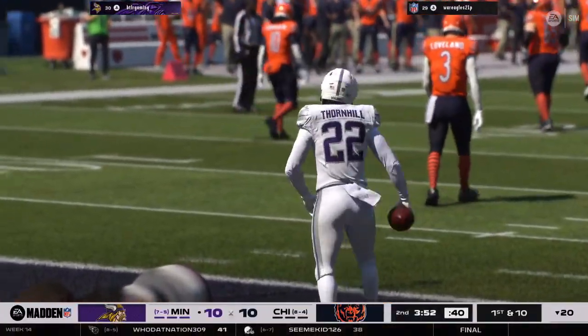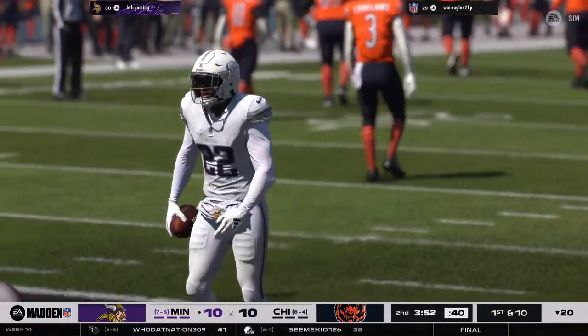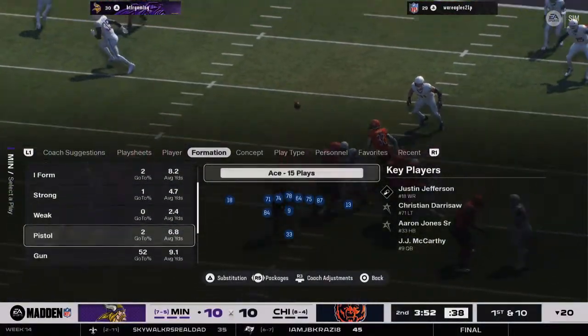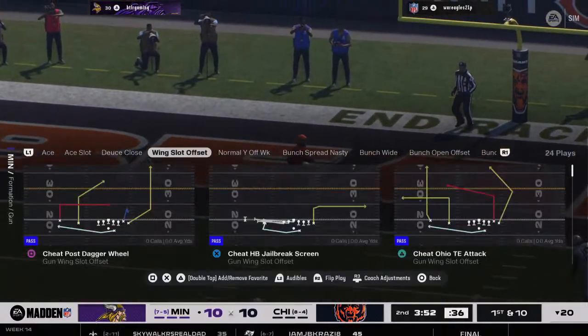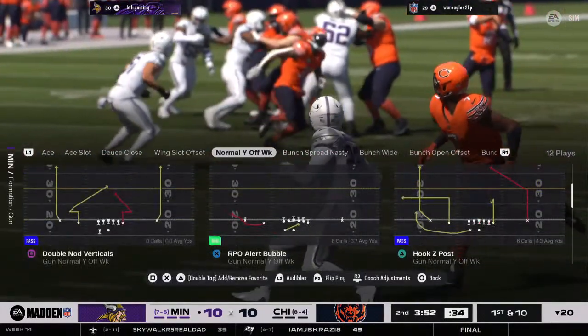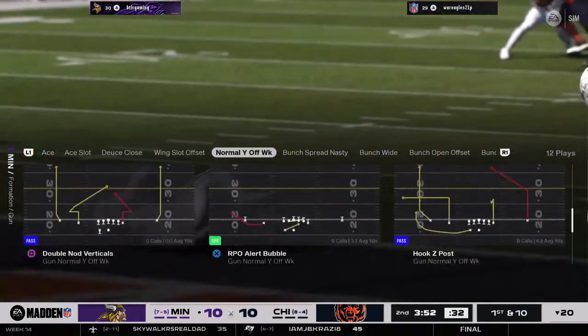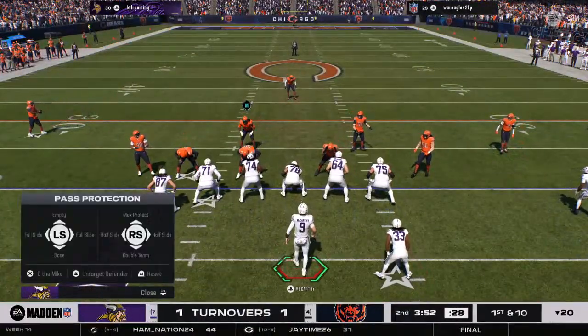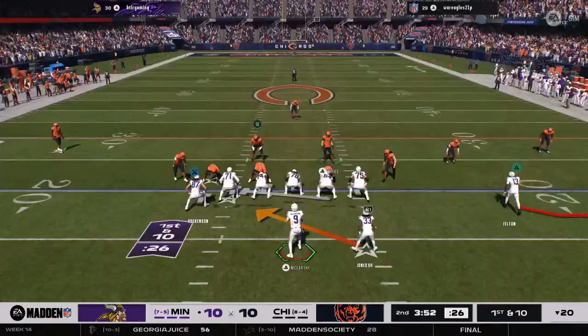Not a lot of one-play swings bigger than that one right there. That throw looked destined for 6, and instead, it's intercepted by the defense. The only way to get bigger is if he somehow returned it 100-plus yards for 6 the other way. But what a gigantic swing of emotion. Minnesota in the formation. It's 1st and 10.